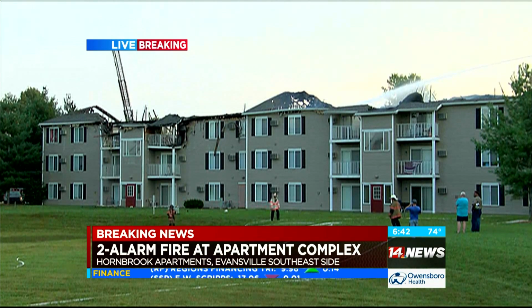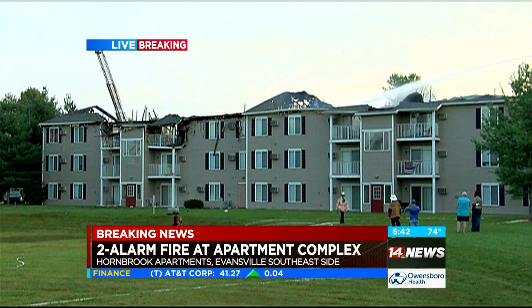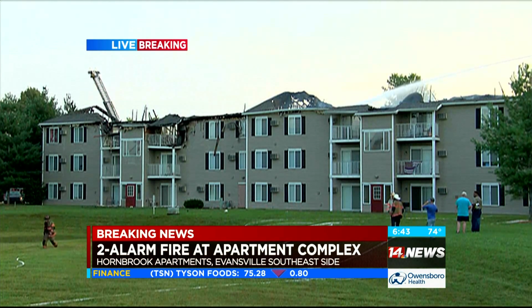Way too early to make that type of judgment. I know Red Cross is on scene and they'll be reaching out to the occupants. The apartment management, we haven't talked to them yet, and we'll see what type of arrangements they possibly can make also. And how long do you guys expect to still be on scene?